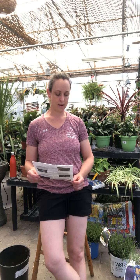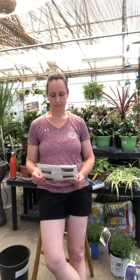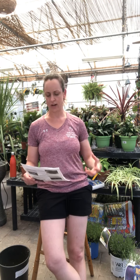They do prefer soils that are a pH between 7 and 8. So they like a sweeter soil, more alkaline. So you could use a lime if you wanted to, but you really don't have to do a whole lot when you plant your lavender, other than just making sure you have a nice porous soil that drains well.